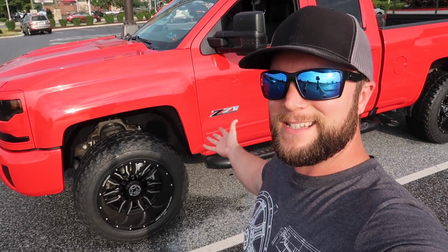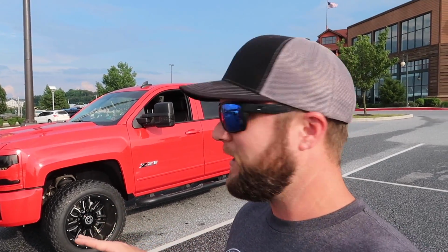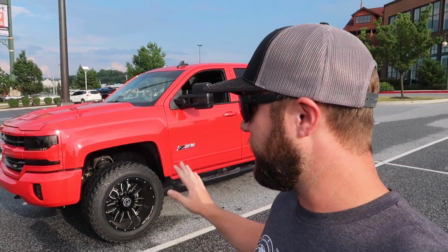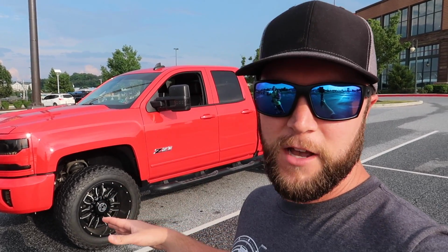Let me know what you think about the wheels and tires on the truck. I really like them. I think it makes the truck look a whole lot more aggressive and different. I don't think I'm gonna go too much farther. I'm not gonna do a lift. You guys are probably like, do a lift, but I'm not. I don't think I'm gonna do it. I like how this truck sits. I like how the truck drives. Still got a tow and everything.